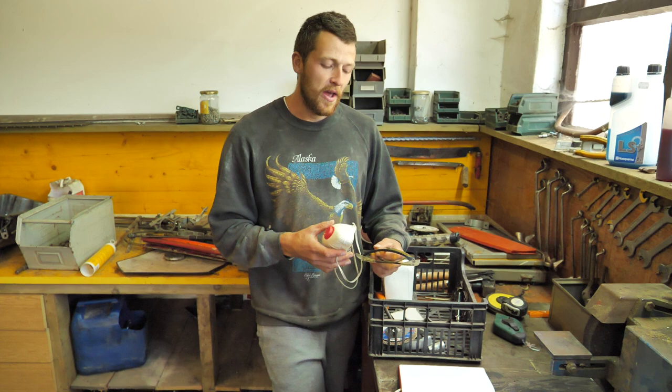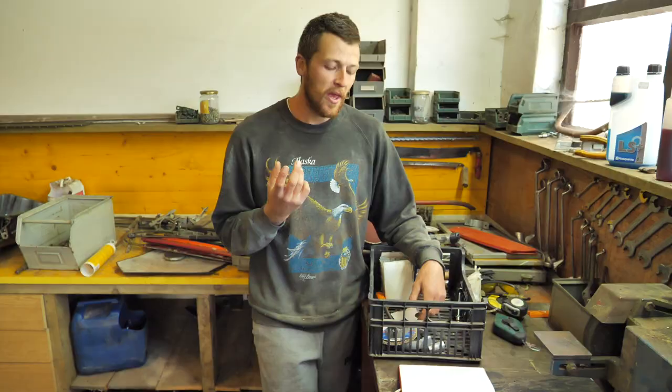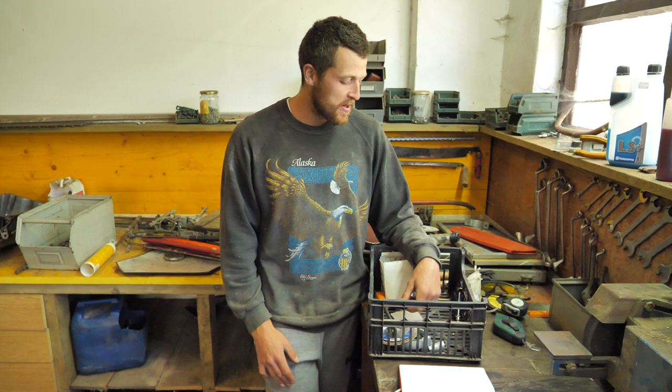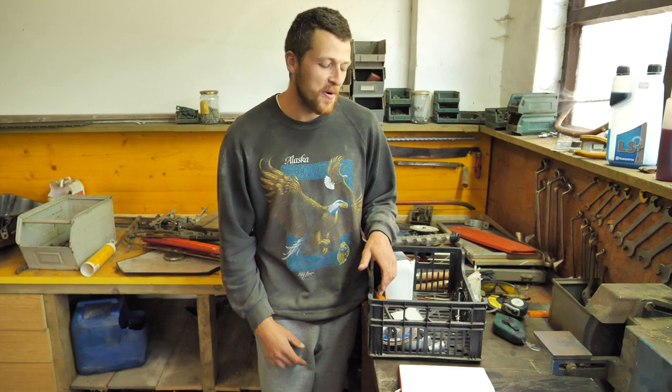And now I'm using the breathing mask and the glasses when I'm grinding, because the grinder creates a really fine dust. It's not like with the chainsaw, and that thing gets into your lungs, and it's pretty sure not good for the health. Also, when I'm working, there's all the time a bit of wind, so without the glasses everything gets into my eyes, and it's pretty much impossible to work.